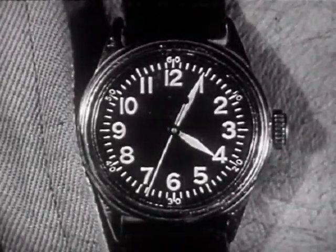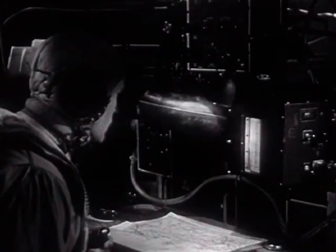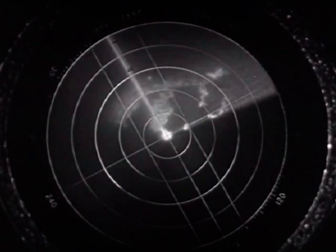Seven hours, ten minutes elapsed time. Almost a full day's work for most, but to the crews, a mission less than half sweated out. The picture on the scope warns of entry to the critical zone. The return shows a large landmass, Japanese coast, over 100 miles of it.